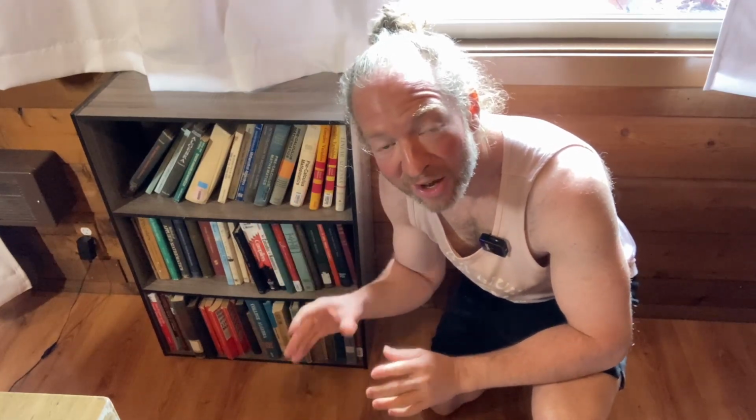Hi, in this video, we're going to be comparing two of my personal bookshelves. We're going to be comparing a Furinno 3-shelf bookcase versus a Sauder 5-shelf bookcase. Let's start briefly by talking about the Furinno.